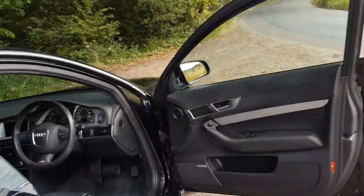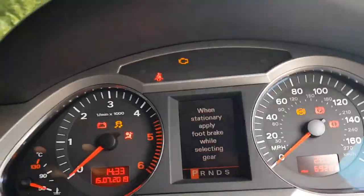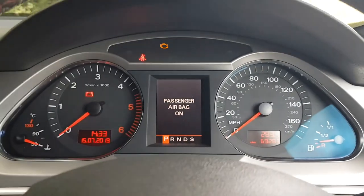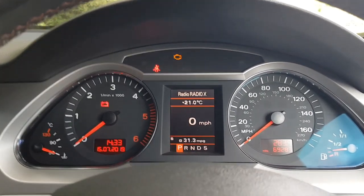Just jump in, put the key in the ignition. Car's also been upgraded with the Communications Pack 2, which is a full media package and satellite navigation package that was on offer at the time.